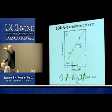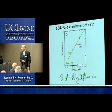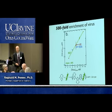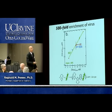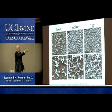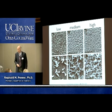All right, and that's what this data shows. This is the concentration of the virus inside the plastic film. This is the concentration of the virus in the solution that we're using to grow the film, and the slope of this line is almost 500. Right, that blew us away. That meant this works far better than we imagined it possibly could.